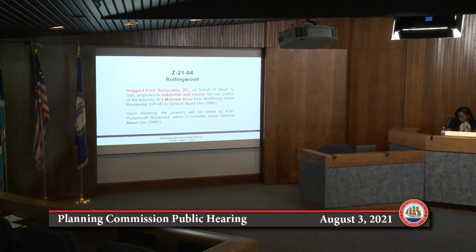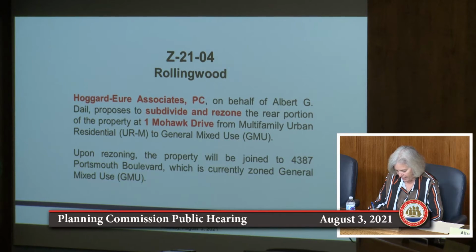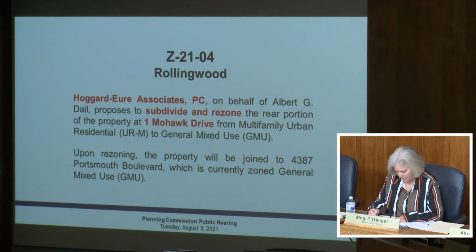Z-21-04 Rollingwood. Hoggart & Ure Associates, P.C., on behalf of Albert G. Dale, proposes to subdivide the rear portion of his property at number 1 Mohawk Drive and rezone it from multifamily urban residential, URM, to general mixed-use, GMU. Upon rezoning, the property will be joined to the adjacent property at 4387 Portsmouth Boulevard, which is currently zoned general mixed-use, GMU. The property to be rezoned is further identified as Tax Map 441, Parcel 33. The generalized future land use map of the Build One Portsmouth Comprehensive Plan indicates that the parcel to be rezoned will be joined to the parcel that is part of a mixed-use corridor. Staff coordinator is Stacy Porter.